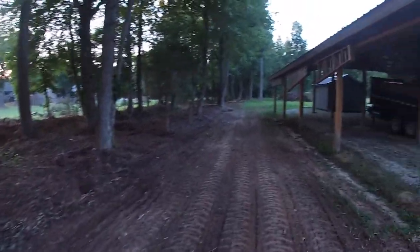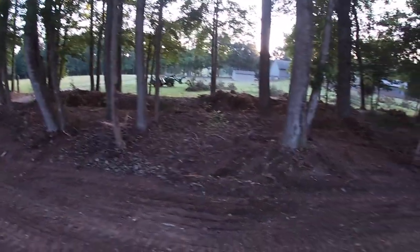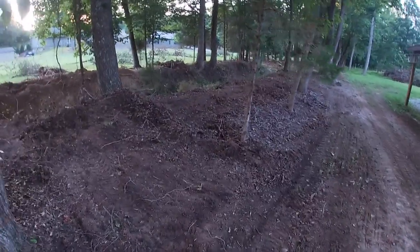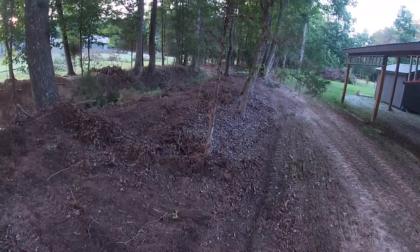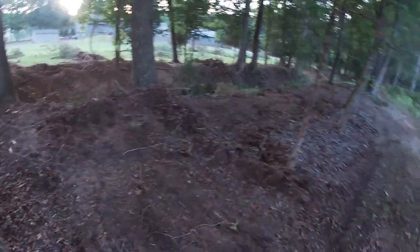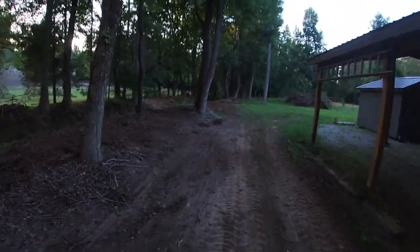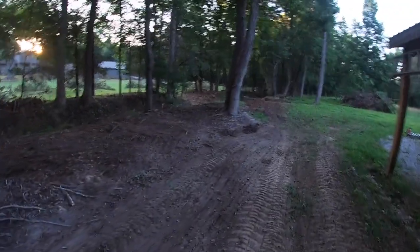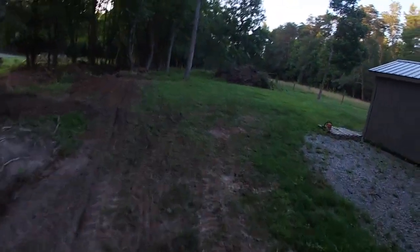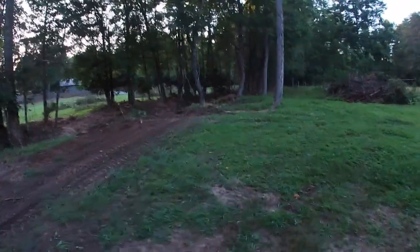Again, this is just the first pass on this. But man, this is unbelievable how much nicer and easier it is. With me having the 3032 tractor, it's a compact, not a subcompact, but I was even able to get up in here now, and it's going to make things so much easier for me to manage this and keep down all the poison ivy and stuff, and obviously make it less snaky and all that kind of stuff.